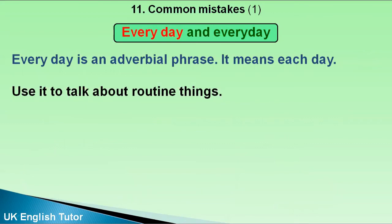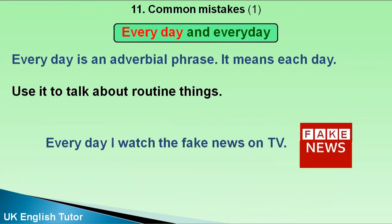Then, "every day", as two words, is an adverbial phrase, and it means each day. So, you could say, every day I brush my teeth. Every day I go to work. Every day I watch the fake news on TV. So, as one word, it's an adjective. Usually comes before a noun. As two words, it's an adverbial phrase meaning each day.